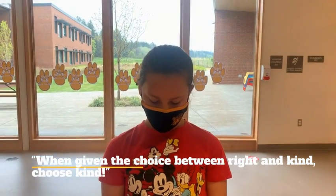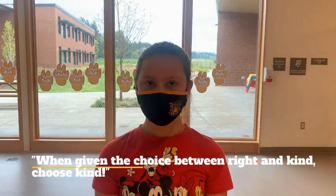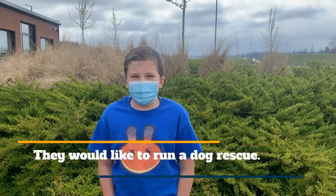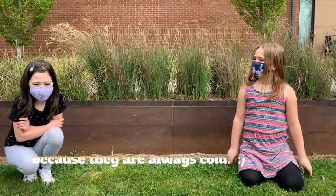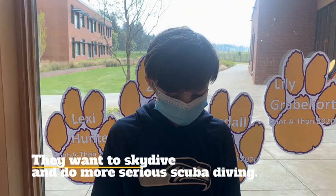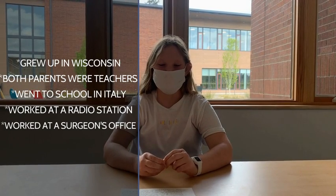Their favorite quote is, when given a choice between being right and being kind, choose kind. Someday they would like to run a dog rescue. Their favorite season is summer because they're always cold. They want to skydive and do more serious scuba diving. They grew up in Wisconsin in a home where both parents were teachers.